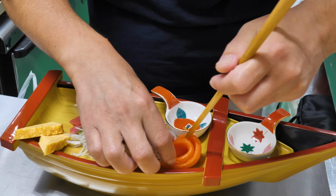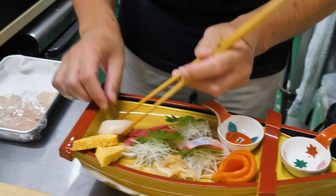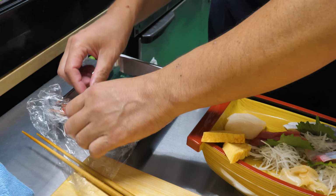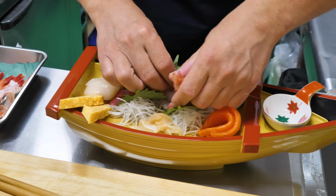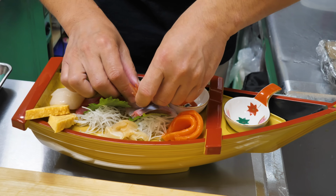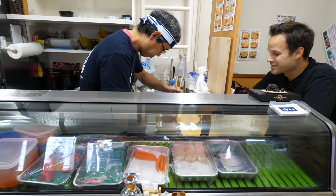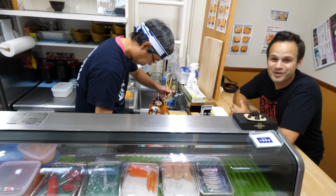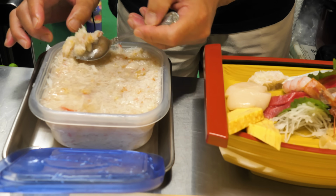Look at that beautiful salmon. Look at these scallop. Hokkaido scallop. Very good scallop. This is in Japanese, amaebi. Amaebi. Sweet shrimp. Sweet shrimp? Yes, sweet shrimp. We've got sweet shrimp, we've got tuna, we've got salmon, we've got Hokkaido scallops, and it's looking real good. Juicy snow crab.